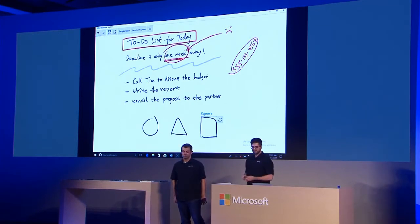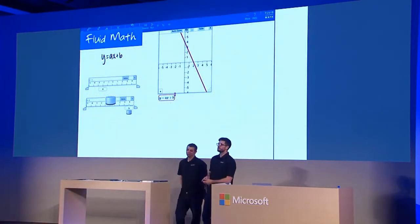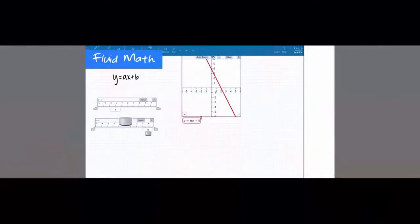So moving back to the slides, excuse me, David. We have developers who are already taking advantage of this today. Applications like Fluid Math are bringing ink recognition to education. So you can write with your pen math equations. And from there, they can create graphs of those automatically and have integration with the Surface Dial and other accessories to be able to quickly allow students to change the properties, makes it easier to do homework.